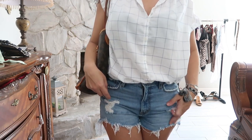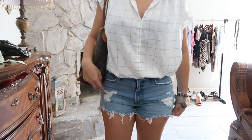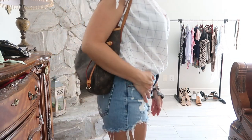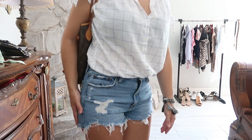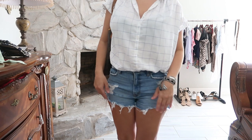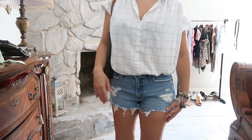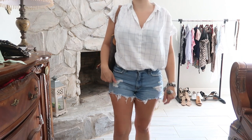They're the high-waisted mom shorts. I love these. They're really, really comfortable, really stretchy. You can sit for hours and not feel super uncomfortable like most denim shorts. They're just a really good flattering cut and really comfortable. They're my favorite this season.